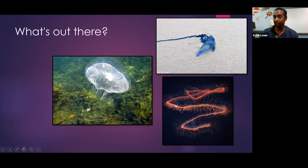Lots of you also have seen, if you were in Cape Town, these animals, the siphonophores. They're in the same group as these three jellyfish. And they have very, very painful stings.